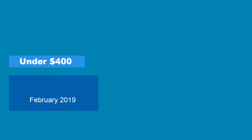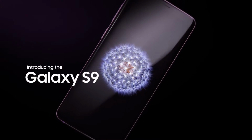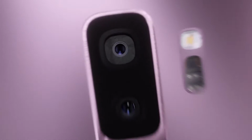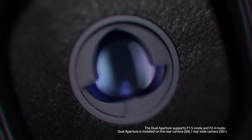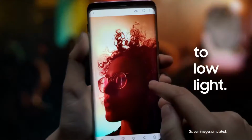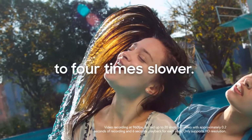Alright, so the first deal is the Samsung Galaxy S9. This is an awesome deal, so pretty much go get it if you've got the money right now and switch over. You can get the Galaxy S9 for $405 if you switch over to Cricket. You can get the phone for $350, but they're asking $55 minimum for the plan. So you have to get the $55 plan, and that comes with 2 GB, 5 GB unlimited, and all that good stuff. It's pretty much the unlimited plan for Cricket.